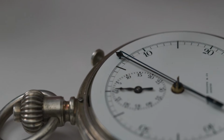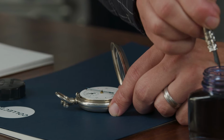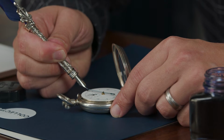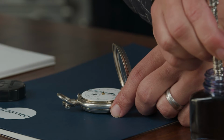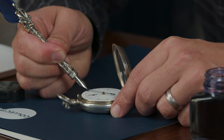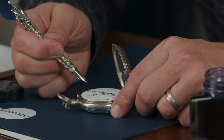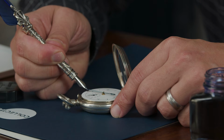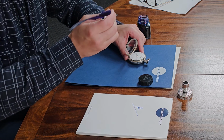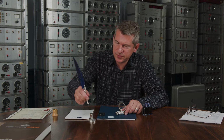So my hands are shaking a bit because the reservoir is so small. And while I'm doing this, I'm thinking, how on earth did people do this originally and think it was a good idea? And I wonder if it was just the novelty value more than a functional value. Because if you're the one person at the horse race with the latest technology, you're the guy. All right, the reservoir is now full.